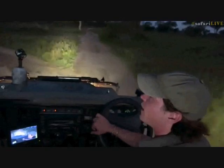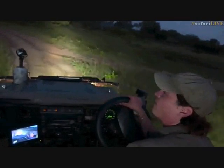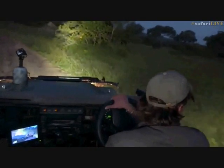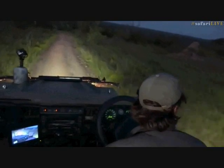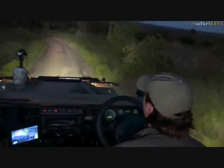Janelle would like to know, do impala ever trip? Yes, they do, Janelle. I have seen them trip, but very, very seldom. I have been hoping we're going to catch a white-tailed mongoose or a civet out, but we haven't for a while. We did have that genet last night, though.